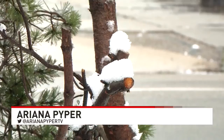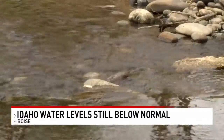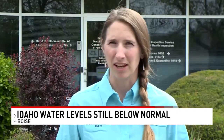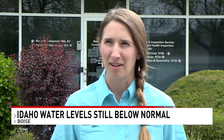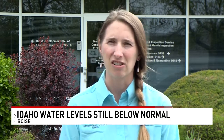Although we got 18 inches of snow at Bogus Basin on Monday, a water supply specialist tells me our snowpack levels are still not quite where they need to be. Cold and wet conditions in April and the beginning of May slightly improved water supply conditions in Idaho. About 75% of our water supply comes from the mountain snowpack, so it plays a really important part in terms of making sure that we have waters in our rivers and streams, and we have water for irrigation for agriculture.